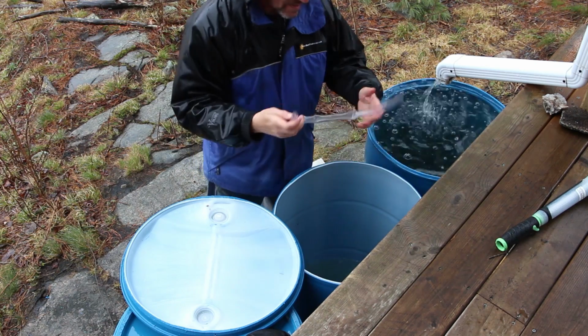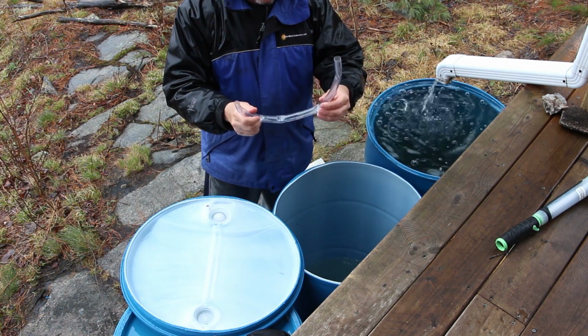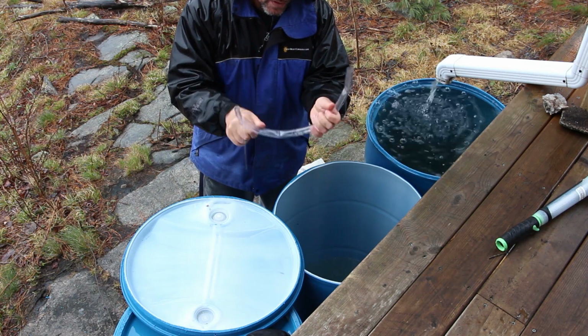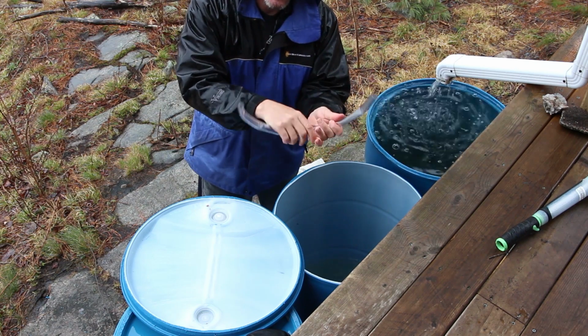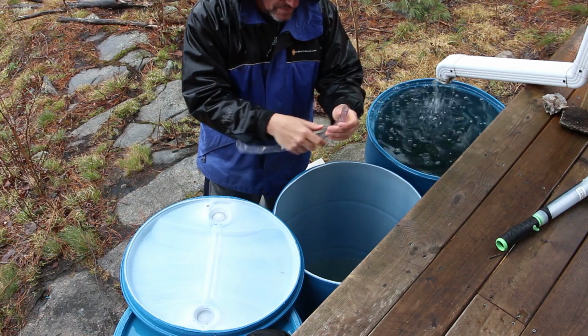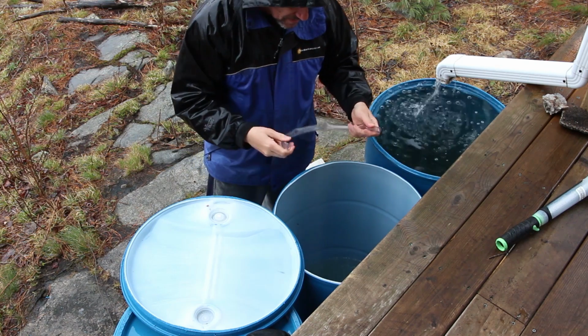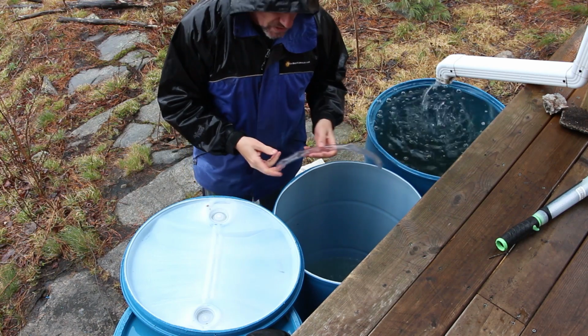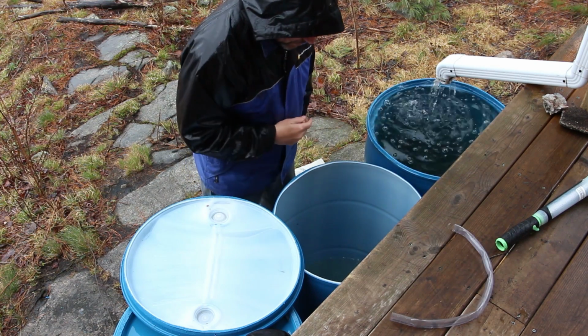I had to replace this. This was between these 2 barrels, and I thought, there's kinks in it. I don't know if you can tell. I just put this on, I don't know, a month ago. I thought over time they would kind of work themselves out, but they didn't. And I didn't really realize how much it was restricting the flow of water until I replaced it. It's going well now.